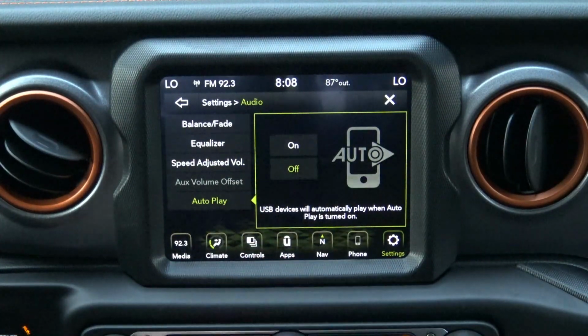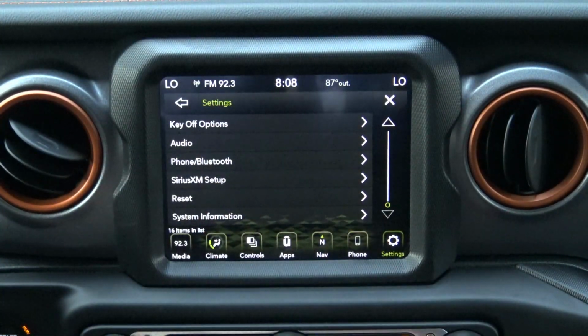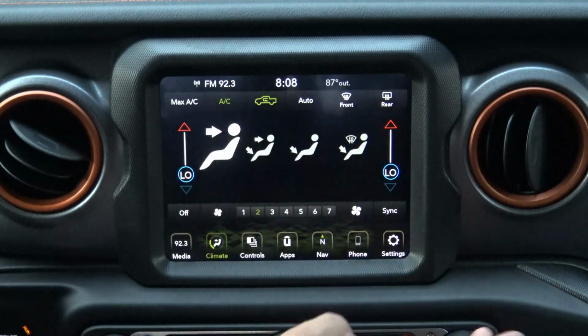Autoplay: USB devices will automatically play when autoplay is turned on. Yep, we want that active. And so there you go. That's pretty cool. I'm going to exit out of this.